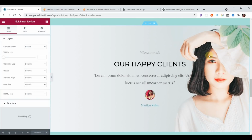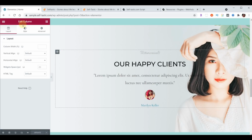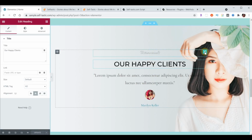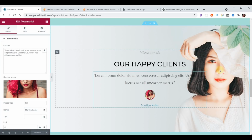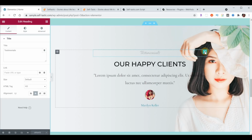So when you scroll down to any area, here's the section, that edits the section. And then here's the column. If I click on that, now I'm editing the column. And then inside of that, look, there's 1, 2, 3 different widgets. If I click on that, it's editing that widget. If I click on that, it edits that widget. Furthermore, within each section, within each column, and within each widget are 3 different ways that you can edit.